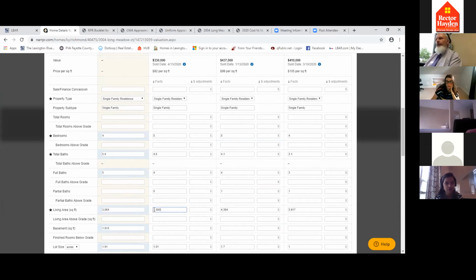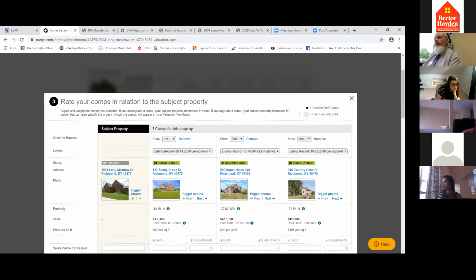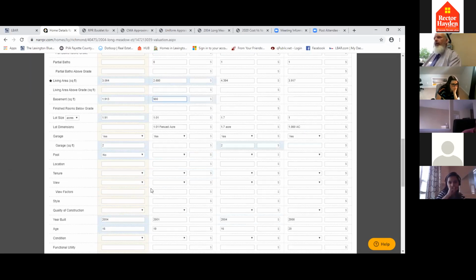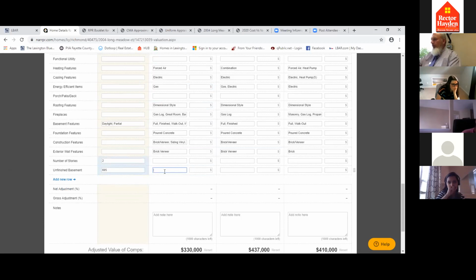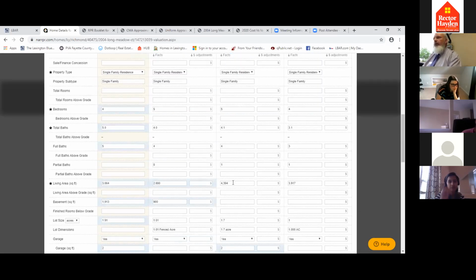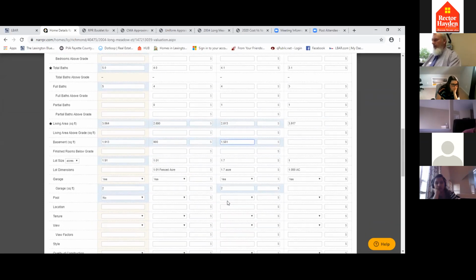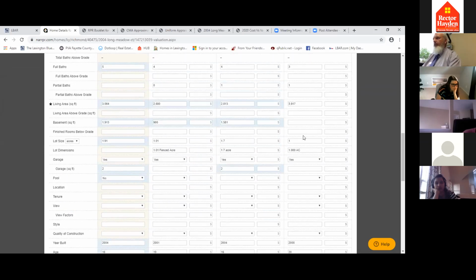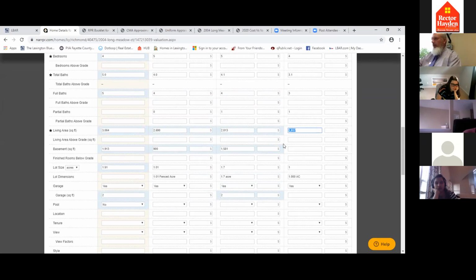So we're going to have to go through and change these because, again, this has just got the total square footage. So on 413 Shady Brook, we had 2690. We had 900. And then in unfinished, we had 406. On 500 Upper Hines Creek, again, we're going to do the same thing. 2813. 1581 and 375.